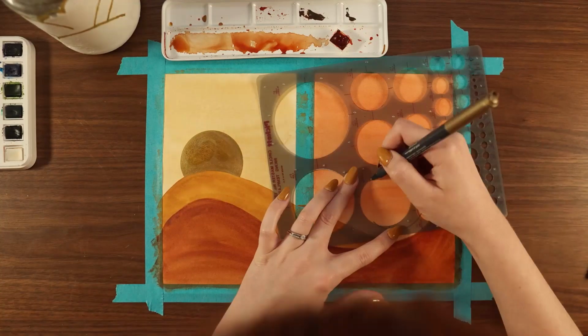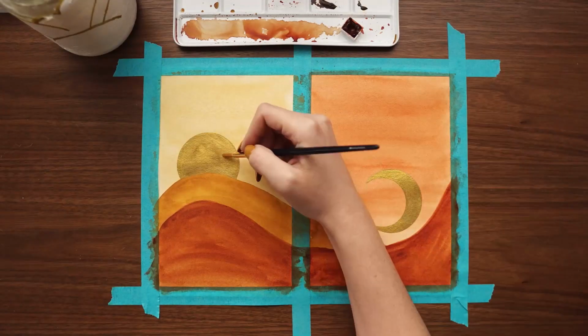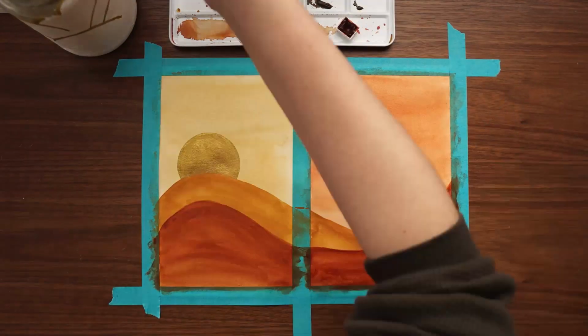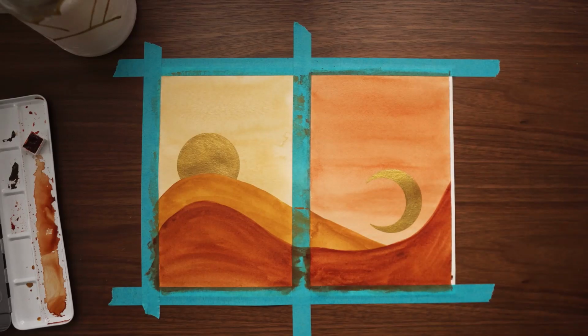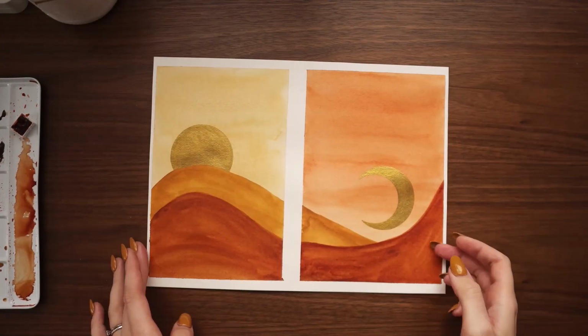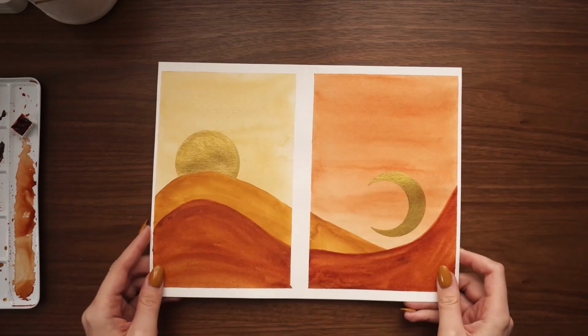I love the color palette of this theme so much. All of these warm tones just have me feeling all warm and fuzzy inside. I let those two paintings fully dry before I removed the tape. I honestly don't think there's anything more satisfying than removing tape from a finished painting. It's just chef's kiss, so good.